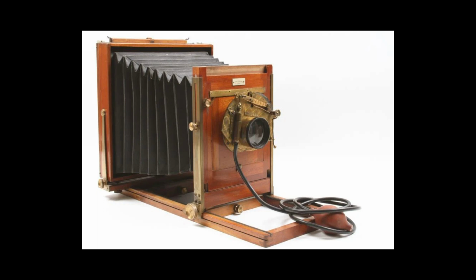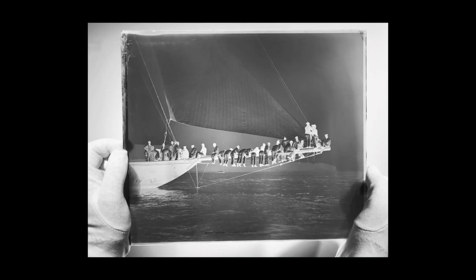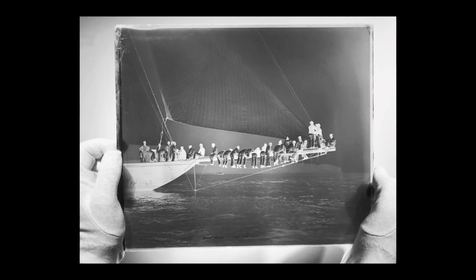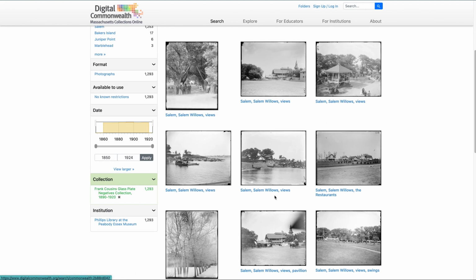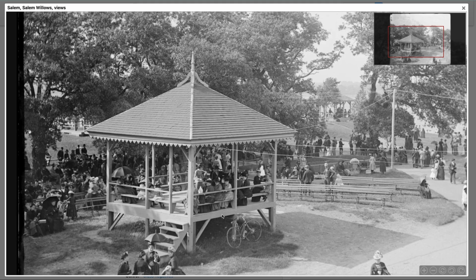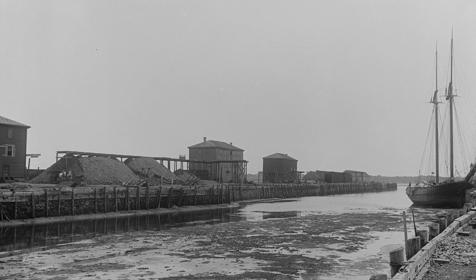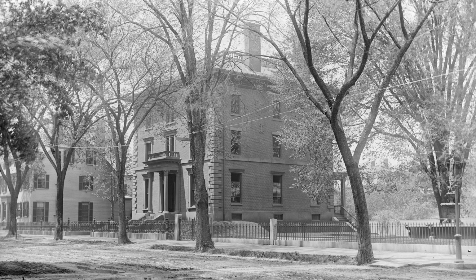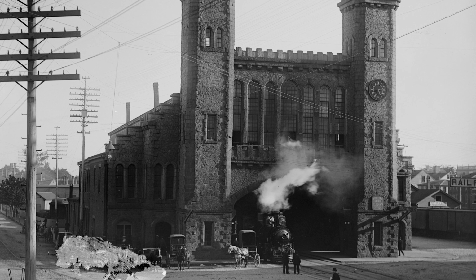Cousins typically shot on an 8x10 and 6.5x8.5 field camera on plate glass negatives, which produced an incredible amount of clarity and depth in the image. His entire plate glass negatives can be viewed online, and I highly recommend you click on the link and just start scrolling around. You will soon be lost in images of old Salem, with its rotting wharfs, McIntyre mansions, and elm-shaded dirt streets. No haunted houses or witch shops, just Salem before all the Halloween tourist traps.